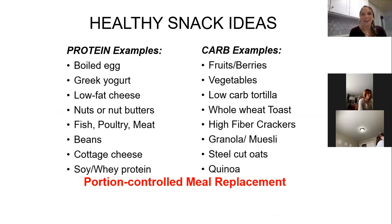So, all right, moving on to the topic of the day, healthy snack ideas. What do we feed our kids to help them to learn these healthy eating habits, to keep their energy stable and their focus while they're doing schoolwork? I like to teach my kids the difference between proteins and carbs. And so this is a great thing to practice right now, teaching your kids what are proteins. So healthy protein examples would be eggs, Greek yogurt.